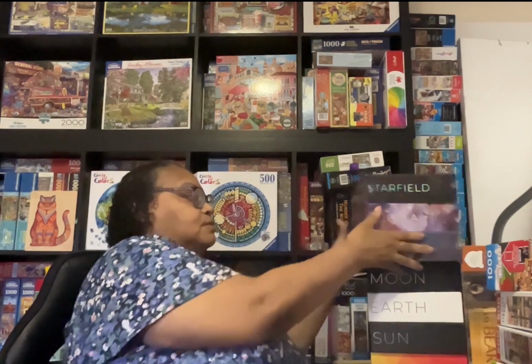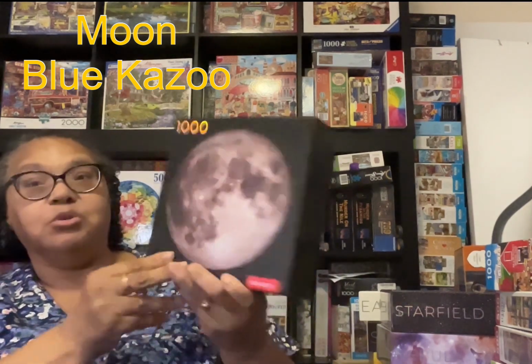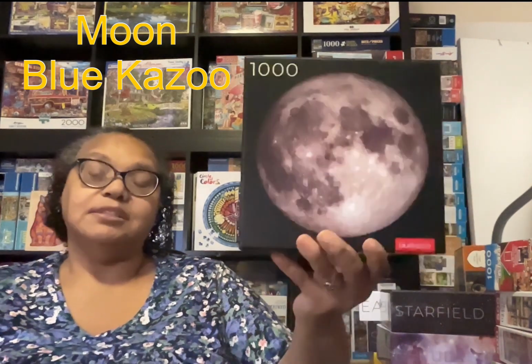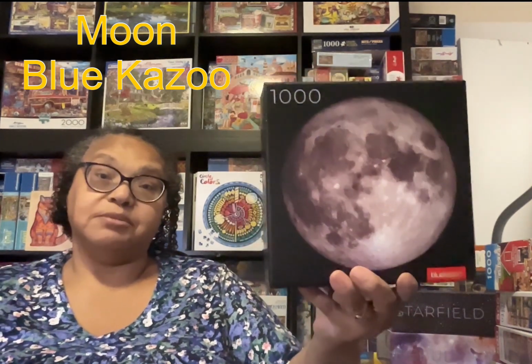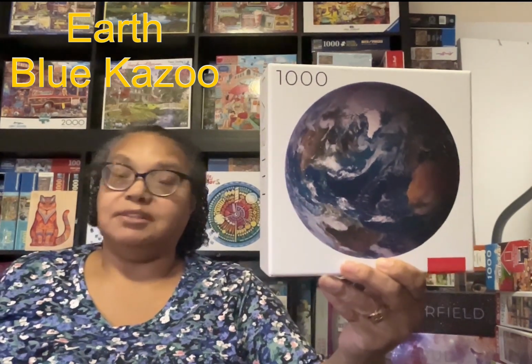Okay, let's jump to a bunch of puzzles. But first, let me show you what I already have and what I just received. So let me just do a little bit of rearranging, and I think I can do that. So this is the moon, and I showed this already because I did this last month. And this is a Blue Kazoo 1,000 piece round puzzle. This is the Earth, another 1,000 piece round puzzle from Blue Kazoo that I did just last month.